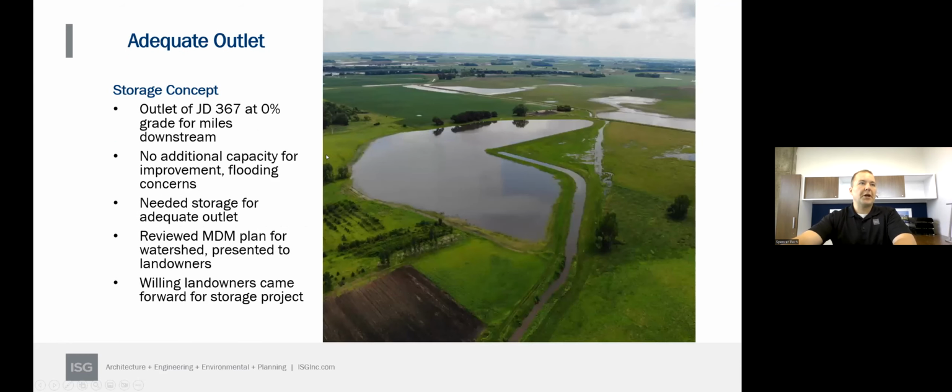So when you're talking about an outlet of 0% grade into multiple lakes downstream, that doesn't sound very adequate to me. So we're going to have to consider with that no additional capacity available downstream and a lot of concerns for flooding and water quality in some of those lakes downstream, there had to be consideration for some storage.